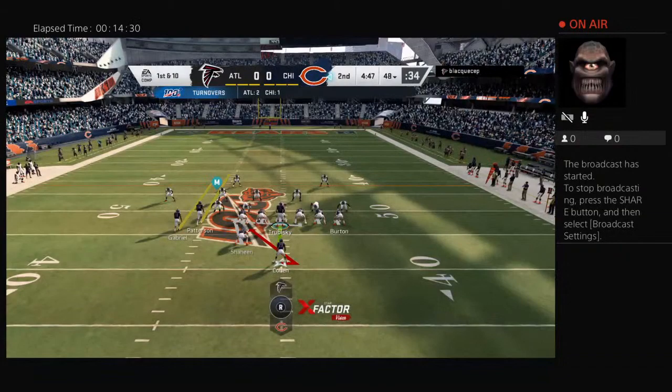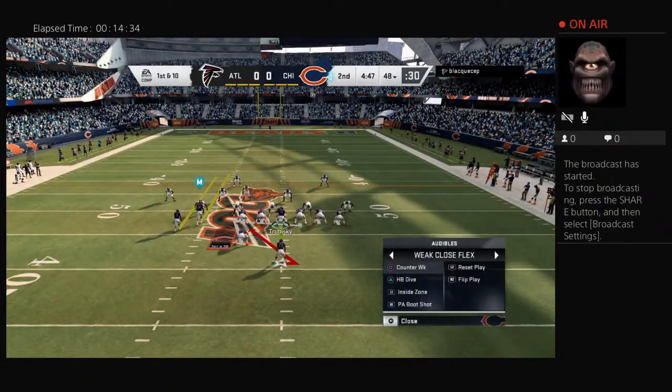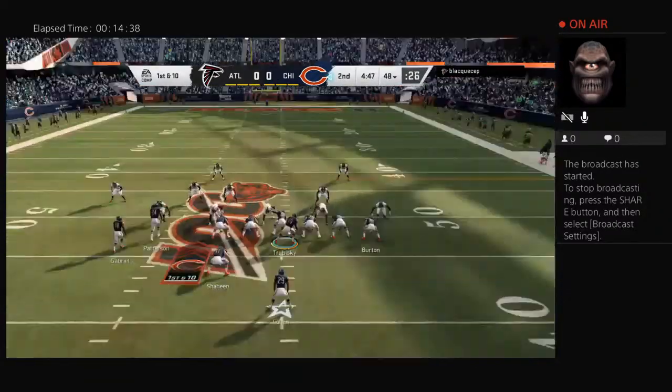At the line, prepping for their next drive, the Bears offense. They've shown very little offensively to this point. Well, neither team has, really. And they come up here now, first down.